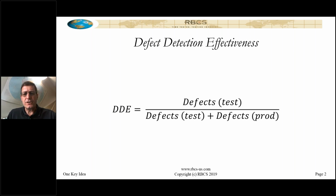And so the basic calculation is as shown here. You look at the number of defects found during the testing phase, and then you divide that by the number of defects found during the testing phase plus the number of defects subsequently found in production, or post that testing phase. For those of you listening on the webinar version, I hope that makes sense. Again, to recap, it's defects found in testing divided by the total of defects found in testing plus the defects found post-testing, basically in production.